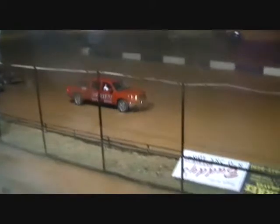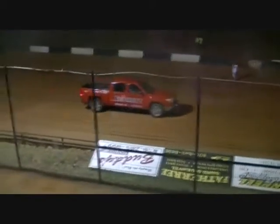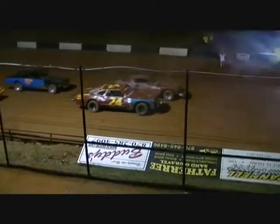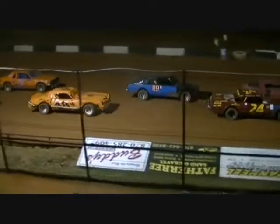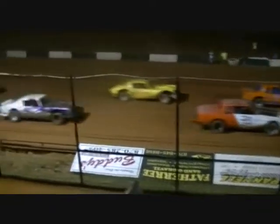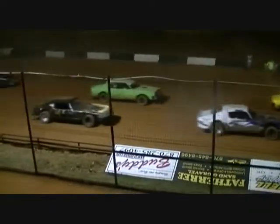Come out for the factory stock feature race. We'll tell you this, here's how they run. On the front, the 2 of Randy Fothery of Nashville, Arkansas. And beside him, the 24 of Michael Shurtleff of Foreman, Arkansas, your factory stock point leader so far this season.